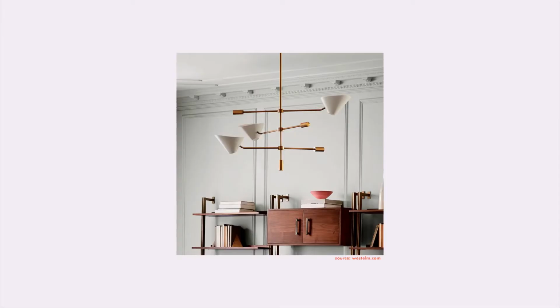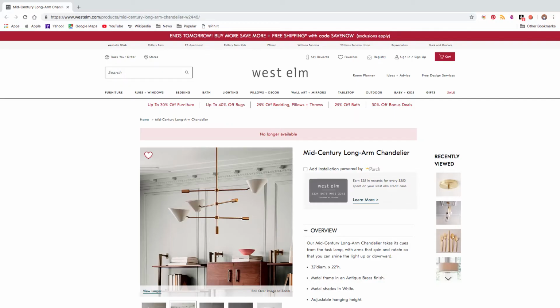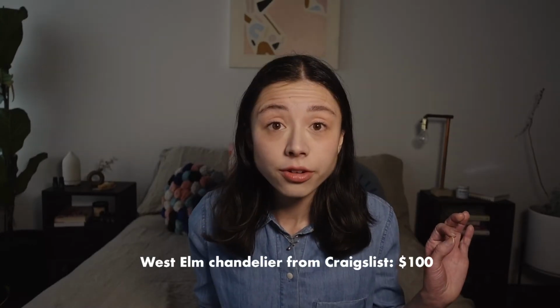Now, the light fixture is probably the find I am the most proud of. It's a West Elm chandelier, unfortunately no longer available on their website, that retailed for $399. I found it on Craigslist, barely used, for $100. I don't know why the woman was selling it so cheap, because she said she only had it for a few months, but these are things I don't ask.